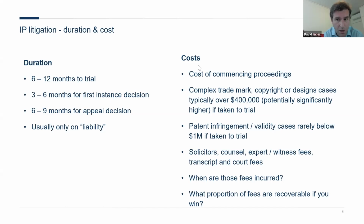But it's possible to commence proceedings in the range of $10,000 for filing, including pleadings, but the costs escalate pretty dramatically as you prepare evidence if the matter doesn't settle after pleadings, and more particularly as you approach a trial and in trial. So complex trademark, copyright or design cases might typically cost in the hundreds of thousands of dollars if they go all the way to trial. And patent infringement and validity cases, I would say, are rarely below $1 million, including both infringement and validity.